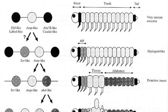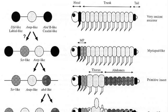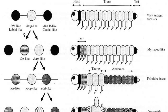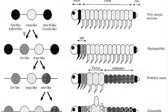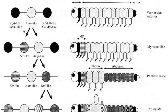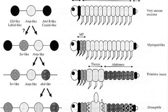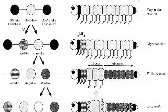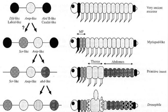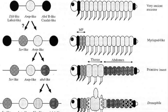We can examine this from the perspective of evolution, too. Metamerism comes first. The earliest panarthropods would have been like the velvet worms or myriapods or larval flies, simply making lots of identical segments. So segments come first. The division of labor would have been simple, with just three Hox genes. One to specify the head. This would be something like deformed, DFD. One to specify the tail end, abdominal B, and then another to set up the great repetitious series of trunk segments, antennapedia-like.